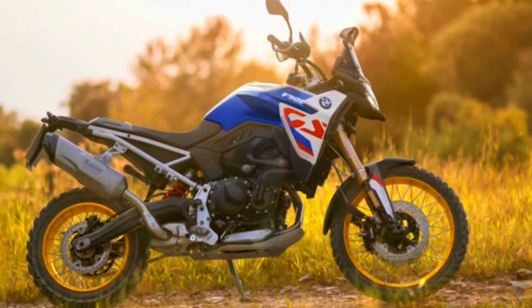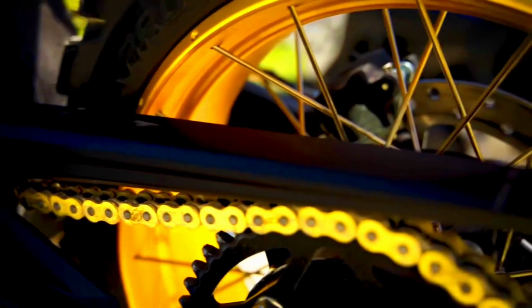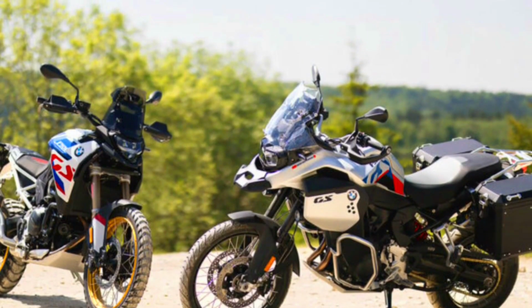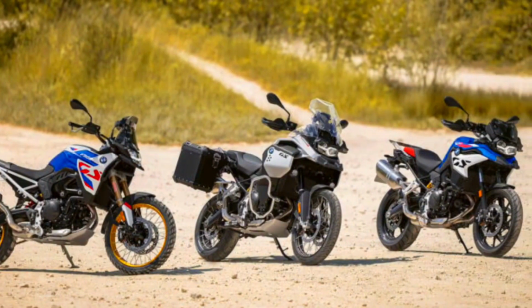The F900 GS ditches the 850 cubic centimeters unit and steps up to an 895 cubic centimeters, liquid-cooled, parallel twin engine. This bump in displacement translates to a power increase of 7 horsepower, reaching a peak of 105 horsepower at 8,500 RPM.